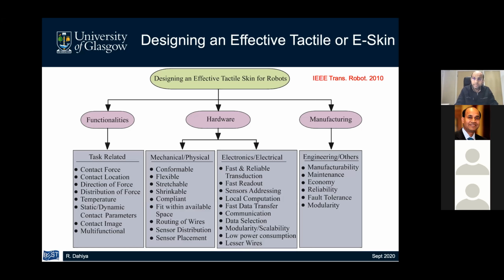There are body parts where, when you bend your hand or joints, your skin is stretched. So in those cases, you need to have sensors over stretchable substrates. Then there is the electrical or electronic hardware. You need to ensure the response from the sensors that are distributed over a large area on a flexible substrate is fast enough so that you can take a decision, and the actuators can then implement those, if it is an example of a robot.